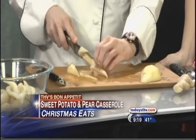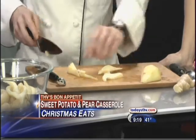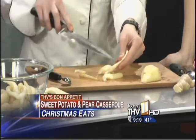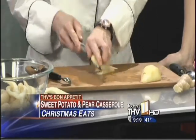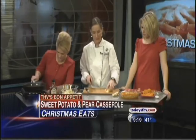So you just want to give it that really pretty color there. I mean, the really pretty shape here, and with the Parisian scooper, it gives it a real pretty shape. I see why you did it. Cool. Now, if you'll turn that burner on, maybe mid-low. Okay.